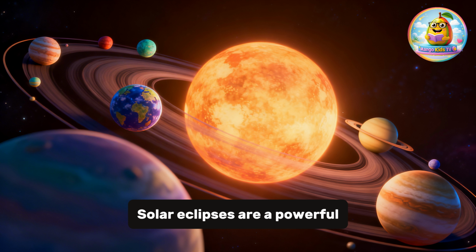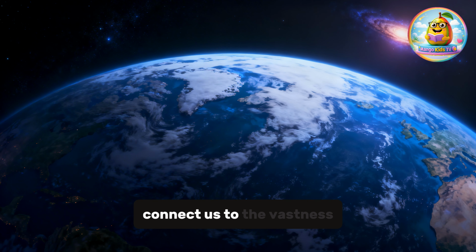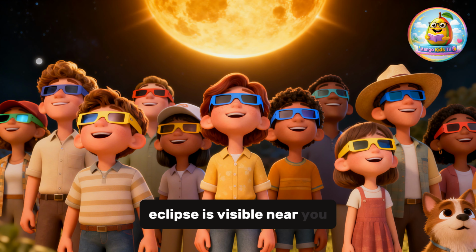Solar eclipses are a powerful reminder of the dynamic and intricate dance of our solar system. They are moments of wonder that connect us to the vastness of space. So, the next time a solar eclipse is visible near you, remember to observe it safely and marvel at the cosmic ballet unfolding above.